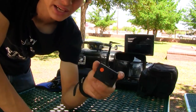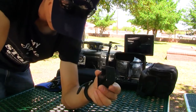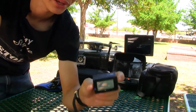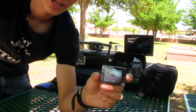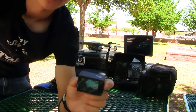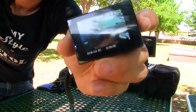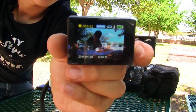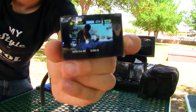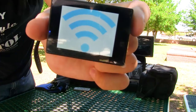Now this was an absolute steal of a deal. This camera, my mind is blown. It only cost $28. I do have a screen protector on it right now. It actually came with the screen protector, and I was leaving it on there. But it is full 1080p. The screen is huge on the thing. And as you can see, it's a very, very wide angle lens. And it's got the Wi-Fi on there. Let me go ahead and initiate that real quick.